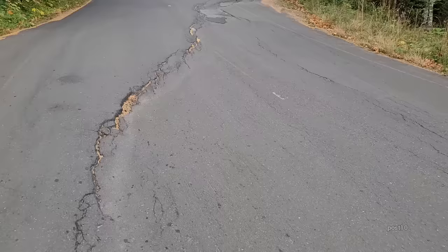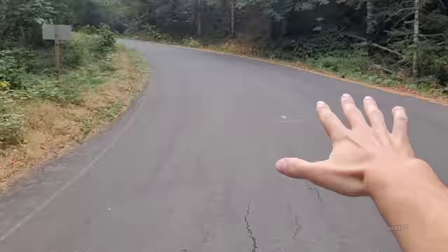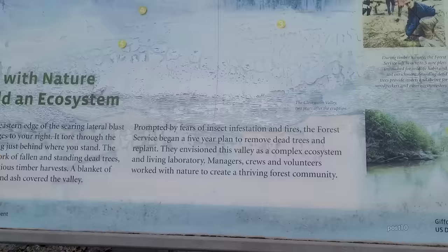Yep. This is the hill slowly sliding this way. You can see up there where it's also breaking. This whole part of the road is sliding over the years. At least we can read everything. This picture looks like it's kind of destroyed.